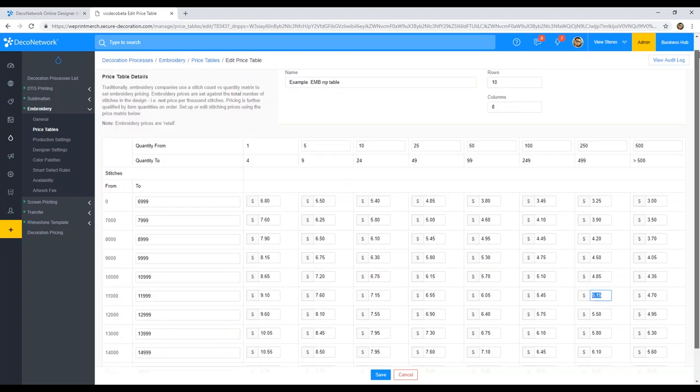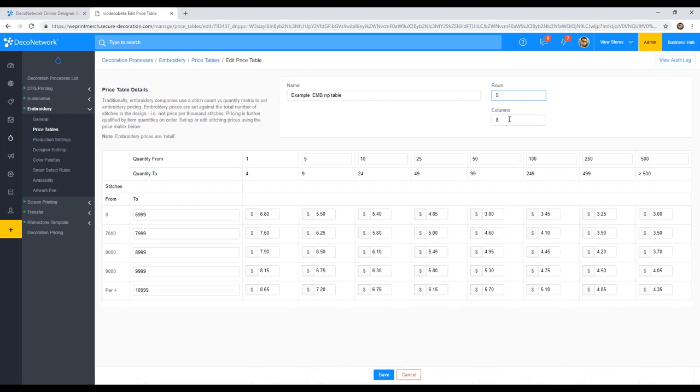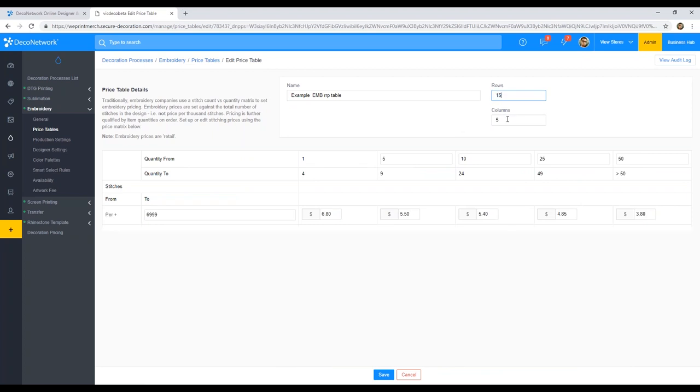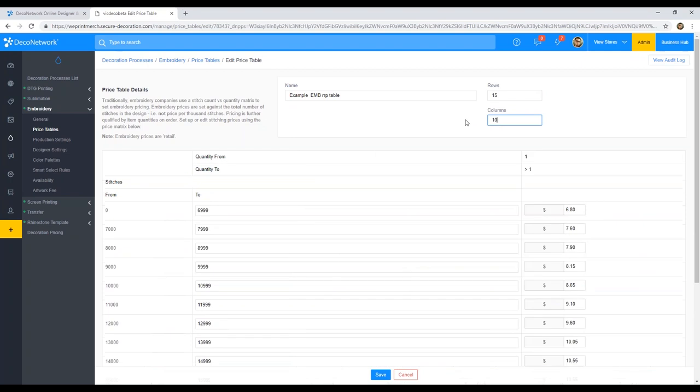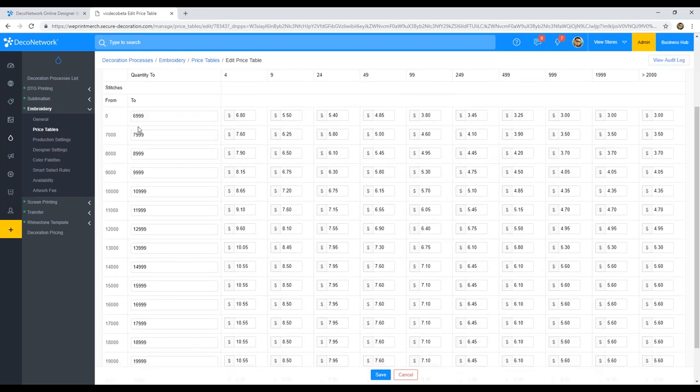So if we come to the top here, you do have control over the number of rows and columns. If you want to simplify this, let's say 5 rows by 5 columns, you can do so. If you really want to get as detailed as you need to be, you can put in, let's say, 15 rows by 15 columns. So you can really flesh out those prices and that stitch count especially.